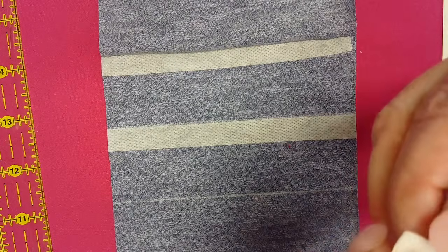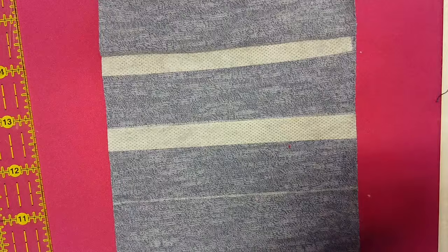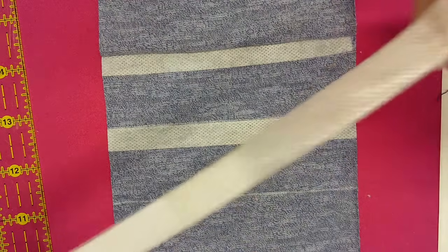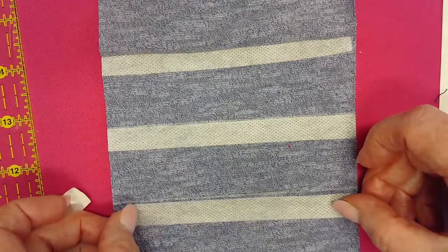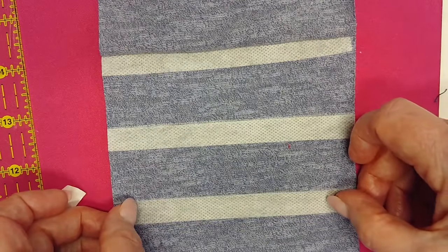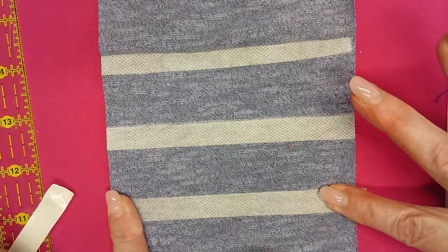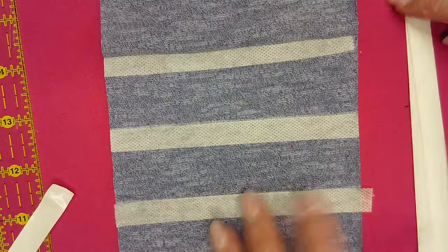As I said, that can be the trickiest part of the whole thing. Okay, here we are. So I'm peeling it off, and I'm going to put the sticky side right against that line. Keep it right on the line. I'm not stretching or pulling it. I'm just holding it so that it goes on smoothly. And I think we can do that.